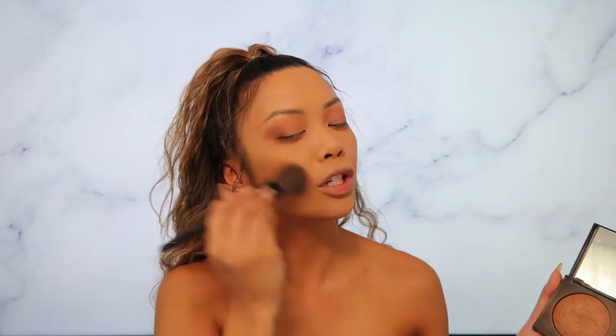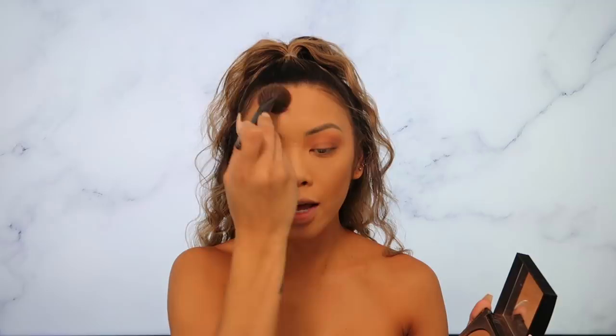I am going to be using Laura Mercier Bronze 4 to do some contouring. I'm going to take this brush and blend my cheeks. I'm contouring the side of my faces, like I got two faces. I'm going to contour my cheeks and then now my forehead. The top of my forehead. I love how contour has become such a popular thing and I love it.